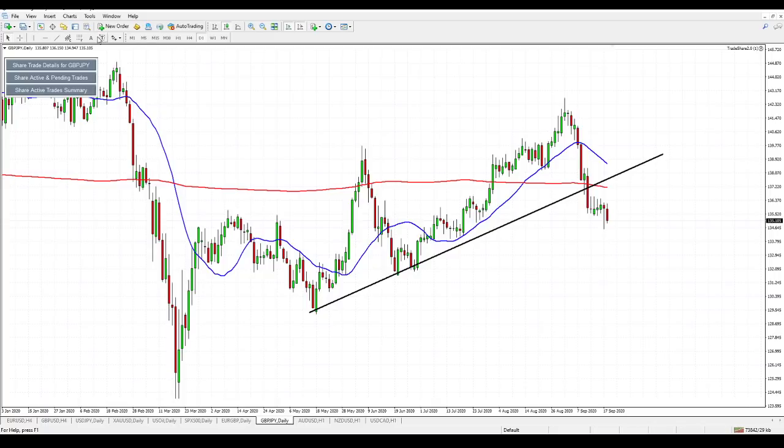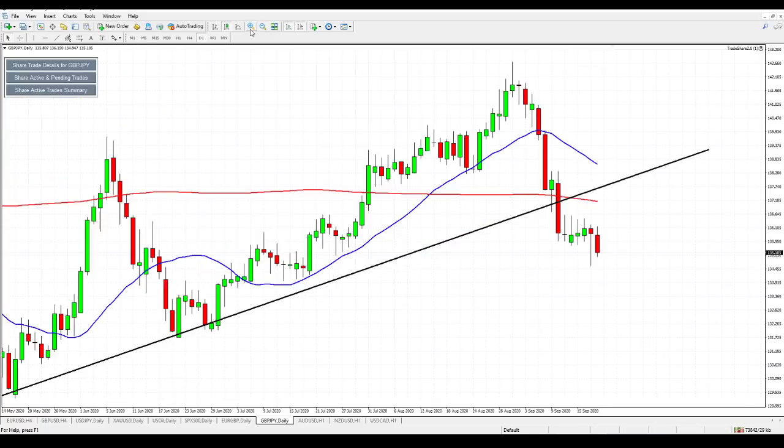I think that there is definitely room to run here. If I were in this position, how I would personally handle it is I'd be trailing stops. I'd probably have a stop at this point. If I had shorted, let's just say, for example, if I had shorted here under the momentum, I would have probably had initial stops here.